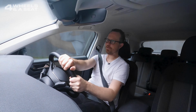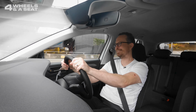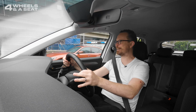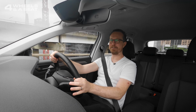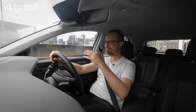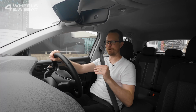There is a bit of body roll here on the bends as we get onto the freeway. But overall, the ride is actually pretty smooth. The suspension does a good job of gliding over most bumps in the road effortlessly. I'd say it's probably slightly on the firmer side of soft, but to be honest, it's pretty good. It's just sort of sitting in the middle. It's not too hard, not too soft.